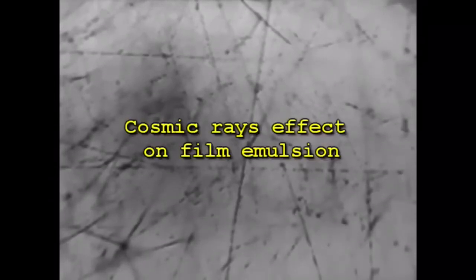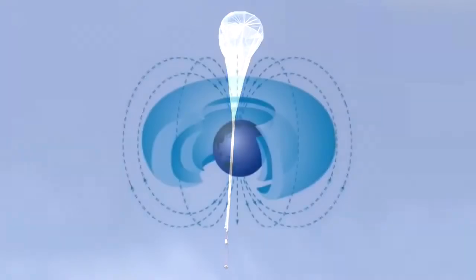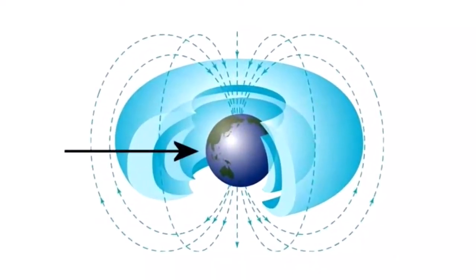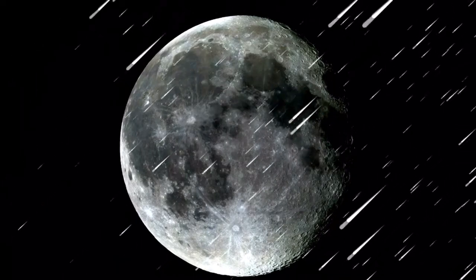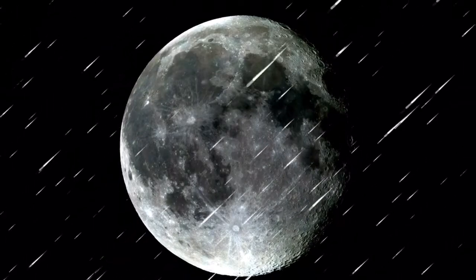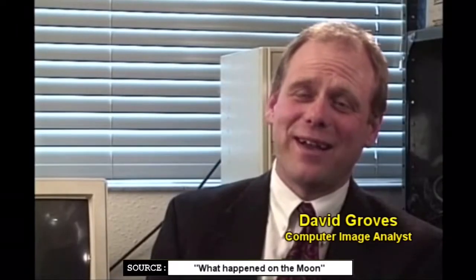We must keep in mind that this experiment was conducted with a balloon flight well below the Van Allen belts, where only a small part of the cosmic rays from outer space manages to penetrate. On the moon, however, you don't have the protection from the magnetosphere, and the amount of cosmic rays that can damage both humans and film is definitely much higher. This is explained by Dr. David Groves, an expert in photographic analysis.